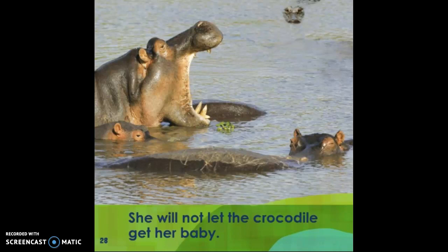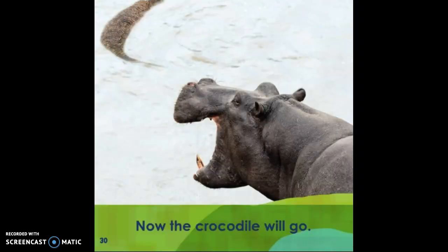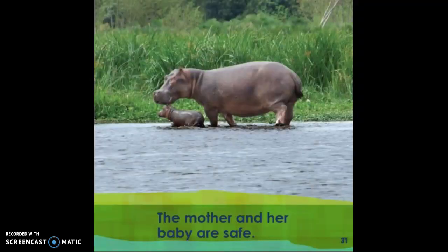Wow, the mother hippo came to the rescue again. She's protecting her baby. The mother hippo will fight the crocodile. Now the crocodile will go. The mother and her baby are safe.